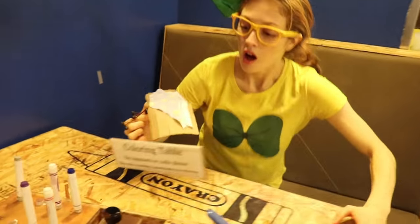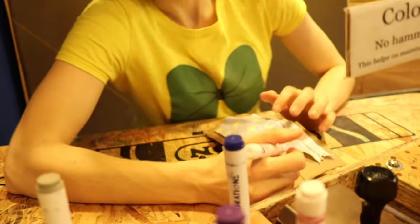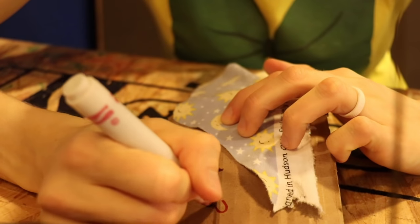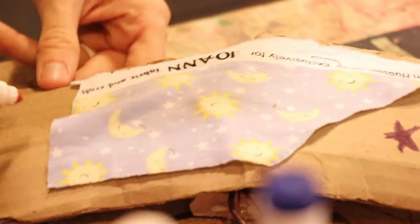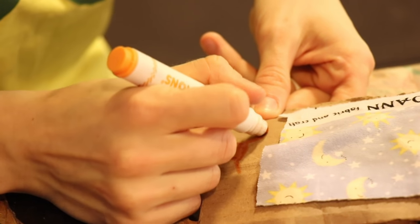Ooh, and right here. Oh, wow. Right here is the place that we can color it. Let's see. Let's draw some stars. Oh. And how about a heart? And a dinosaur. How about an orange dinosaur? Ooh, let's color a dinosaur right here. Oh boy. It's got a long neck, a big body, a tail, some long legs. Whoa. Oh, wow. That looks like a Diplodocus.